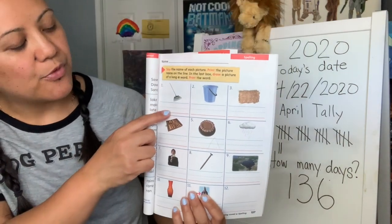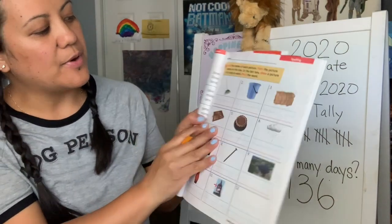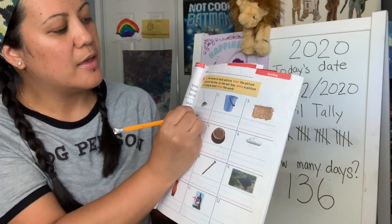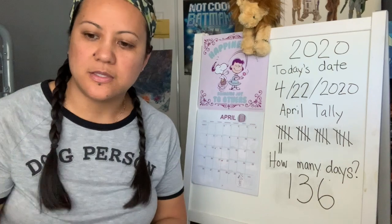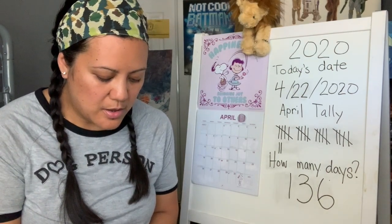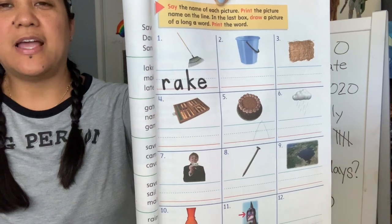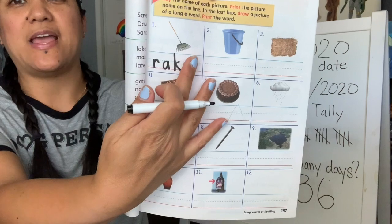So for example, rake is spelled, I'll write it for you, R-A-K, and then you need an E at the end. Oh, that's kind of hard to see. So let me write it with my marker. R-A-K-E. And you need the silent E at the end to make that a long A. If you did not have that E, it would say rack.